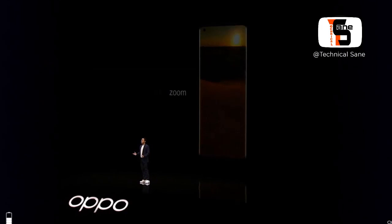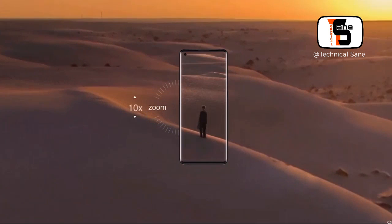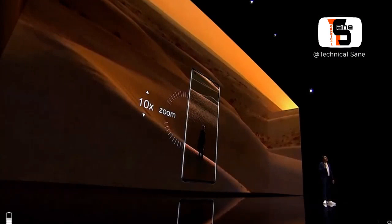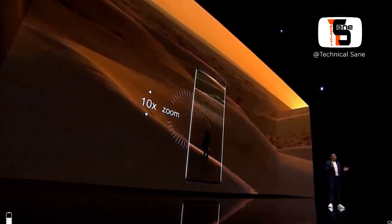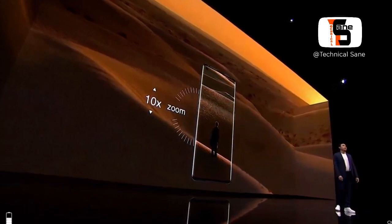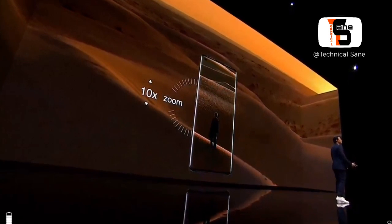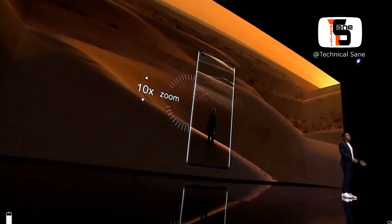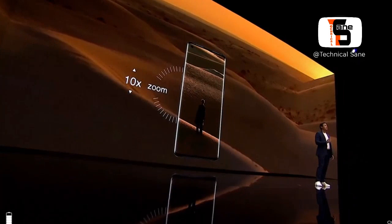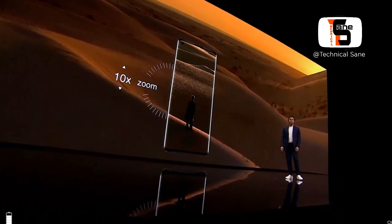Oppo was a pioneer with the 10x hybrid zoom technology. So we've continued to work on this to improve the overall experience. Trying to capture the perfect subject while zooming can be a bit tricky, and zooming in smoothly to create the perfect effect on a video is not as easy as it seems. These days, the zoom function of a smartphone has become so versatile that we wanted to make sure to integrate the best version of it for the Find X2 Pro to build a seamless experience.